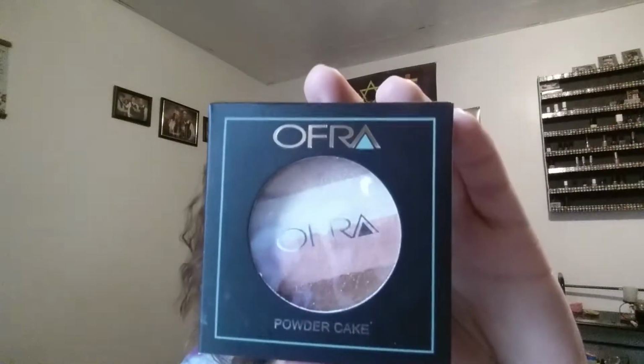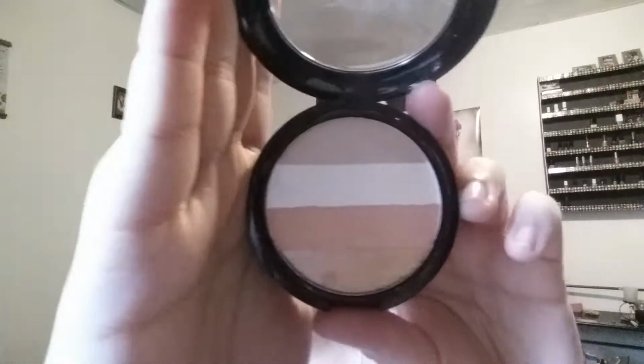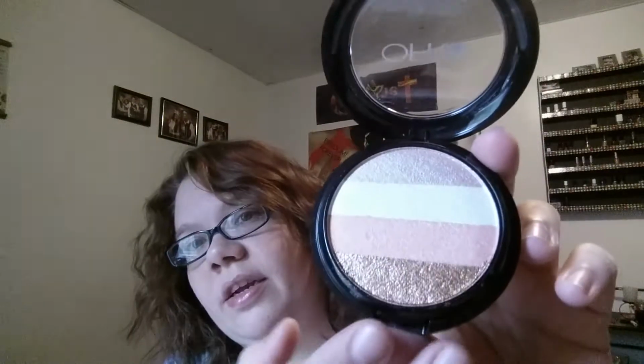The next thing I am going to pull out is this Ofra Powder Cake. These are the Illuminating Blush Stripes. This is a full-size product that retails for $35. Nice packaging, nice big size. These cute little strips. The one on top, since you can't see because of the light, it's a little more of a rosy gold color than anything else. And then it's got a nice bright gold color. Let me swatch this on my fingers. Anyway, that is the colors in order from the top. So very cute.